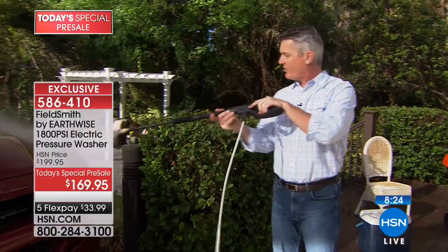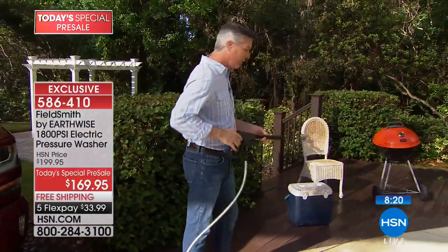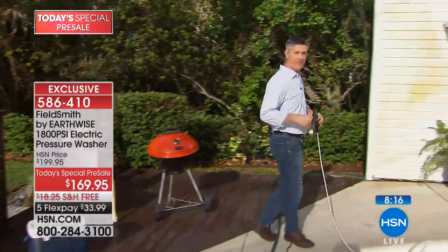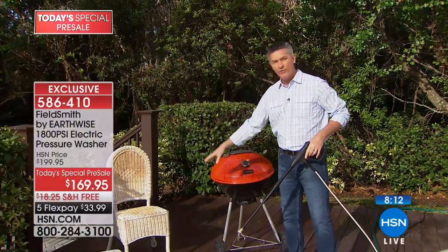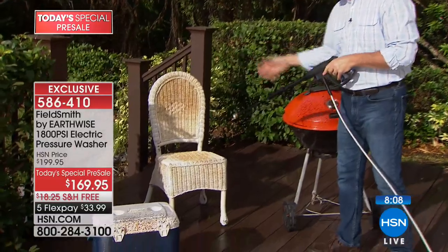Now, I know I've got to wash the rest of this car, but there's so much more I want to show you over here. For instance, oh, here's a great one. And here's that 25 foot. I can go so far away from the actual unit. But how about this guy? Patio furniture, this wicker furniture. Maybe it's the newer PVC wicker as well. Getting into that is almost impossible.